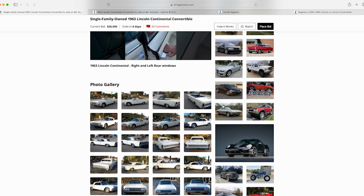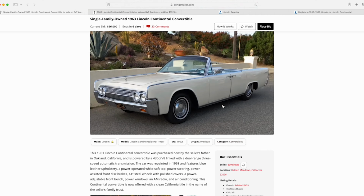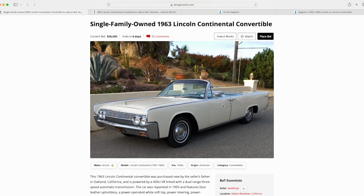So let me know what you think. I really wish the seller all the best. I easily think it's going to blow past 75, but my gut feeling is 100 to 115. But I think it's worth more than that.